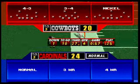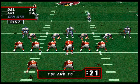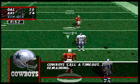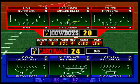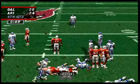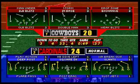Incomplete. That makes it first and 10 on their own 27. Centers with a 5-yard gain on the pass. So it'll be second and 5 at the 32. Short gain on the play. Timeout. Called by the defense. One timeout remaining.